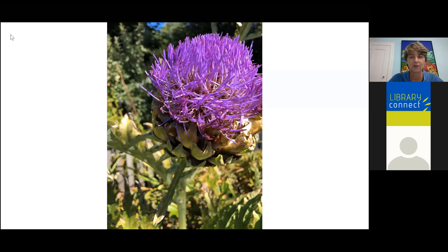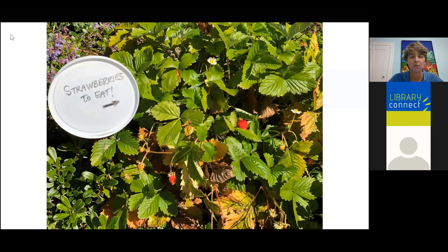I'm very fond of little wild strawberries, and I planted those along the boulevard, but very few people seem to know what they are or that they're edible, or perhaps people were too shy to take any. So I actually had to stick little signs in the ground that you can see say strawberries to eat. And so now the kids walk by, and some adults too, of course, and they pick the strawberries.